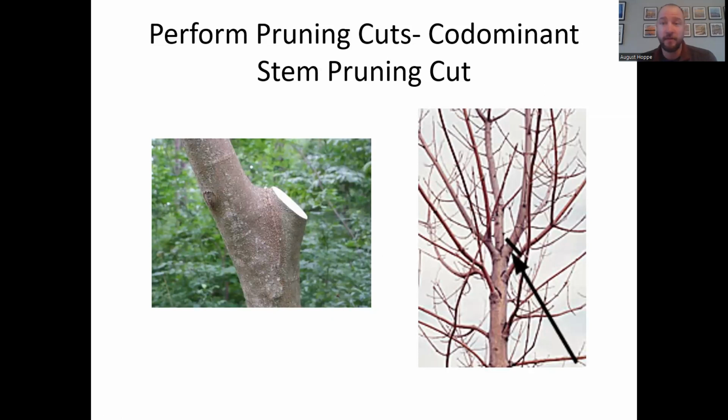Another type of cut we make is a codominant stem pruning cut. This is where you have 2 stems of equal size growing together, and they don't really have a branch collar, so it's a little harder to decide where to make the cut. Ideally, you're making the cut at about a 45-degree angle. You can see here, this is a honey locust.